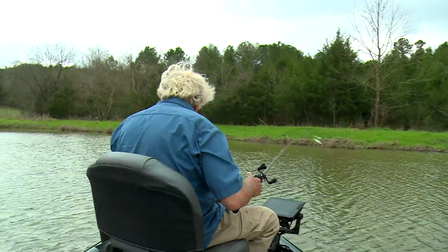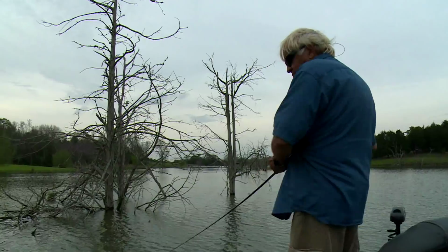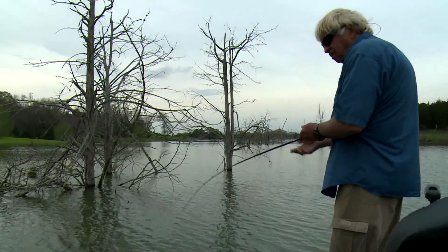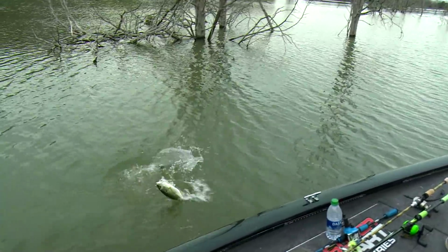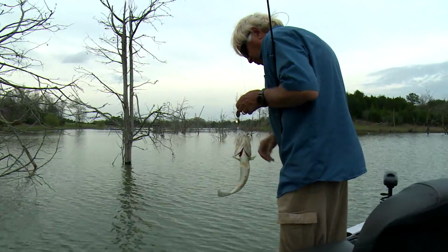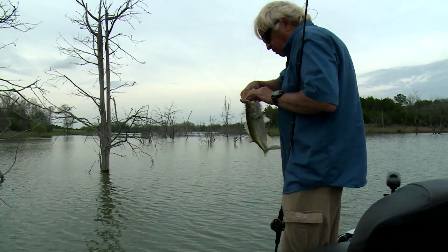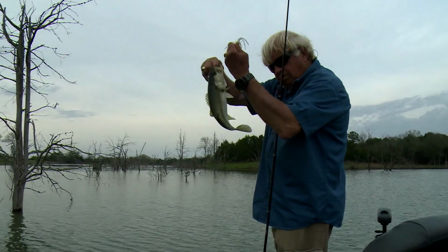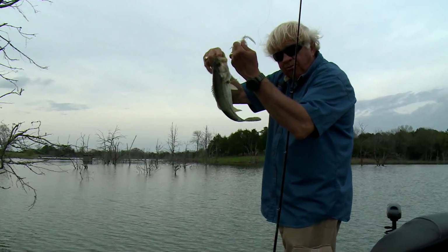All right, I'm on the stump. Come out of one of those deep trees, same size as the ones I catch up on the bank. Keep thinking one's gonna come out of there in a minute. It's gonna be half as long as my arm. Well, like we say, by Friday we're gonna be up to 5 pounds. Whoop. That one's half as long as half of my arm.